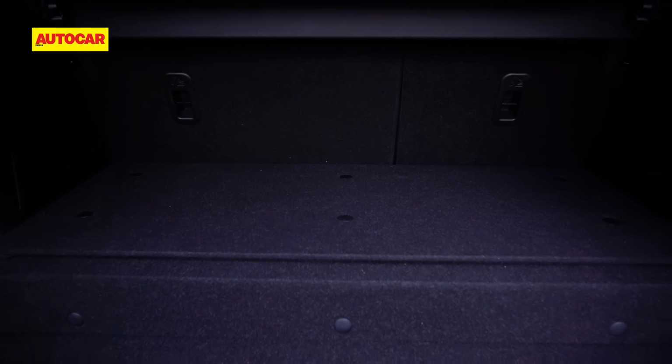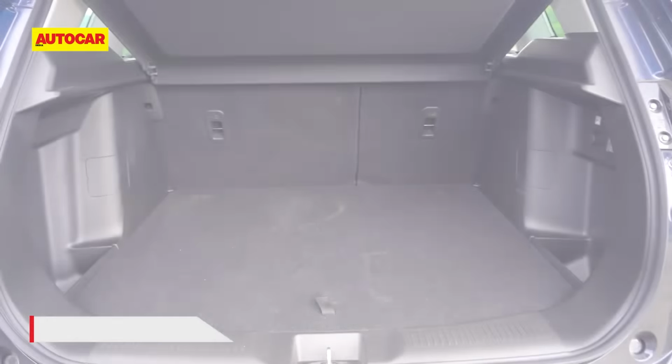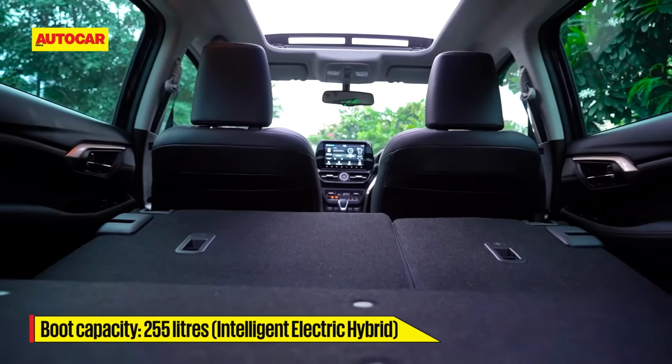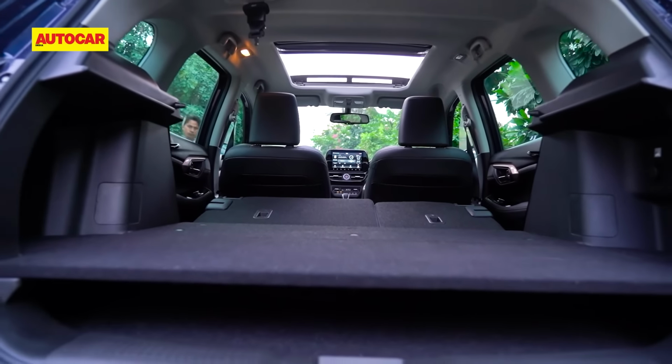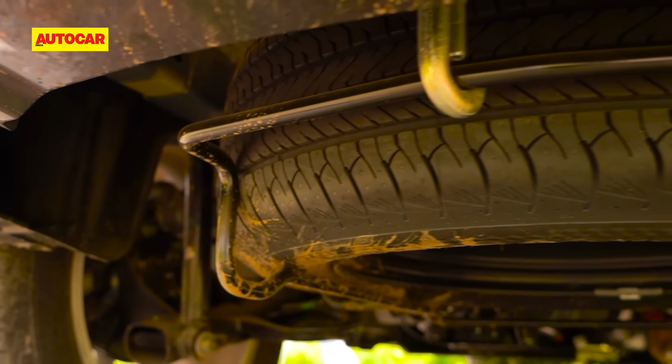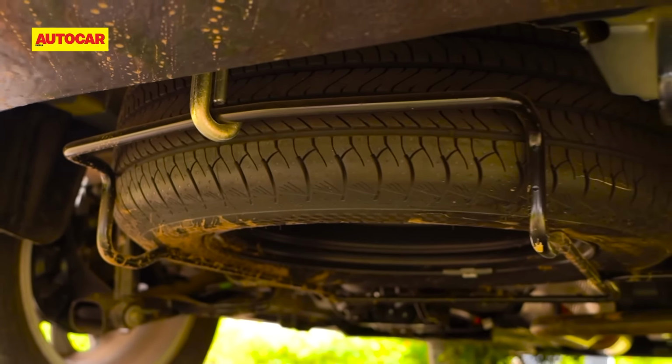As for space for larger items, there are differences depending on which Grand Vitara you go for. Mild hybrid versions offer more room and also position their spare wheel in the conventional location under the boot floor. Strong hybrid versions, whose battery pack sits in the boot, offer significantly reduced luggage area. You do have the option to fold the 60-40 split rear seat backrest when you need more room. The strong hybrids also differ in the underbody position of their spare tyre.